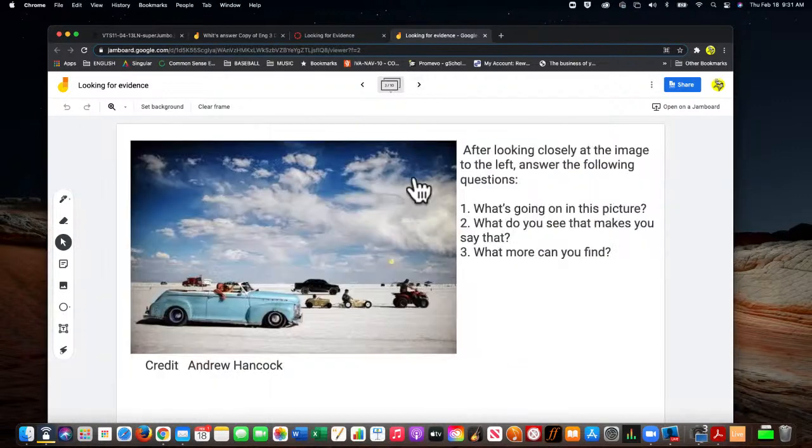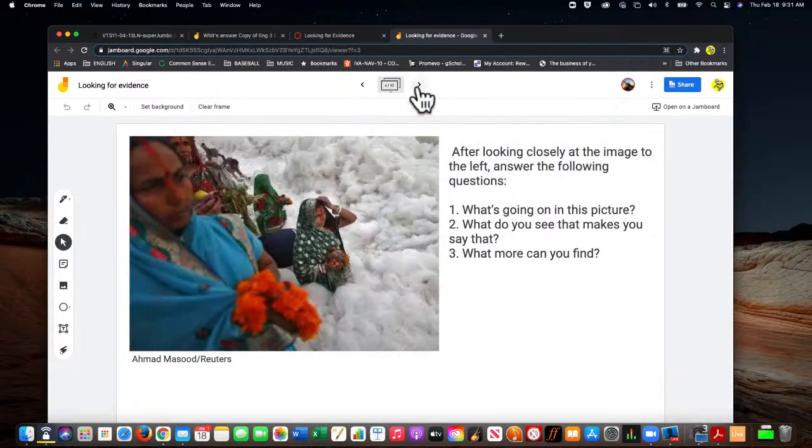Number 4, after looking closely at the image to the left, answer the following questions. What's going on in that picture? And, I'm sorry, here's number 4. And then number 5.